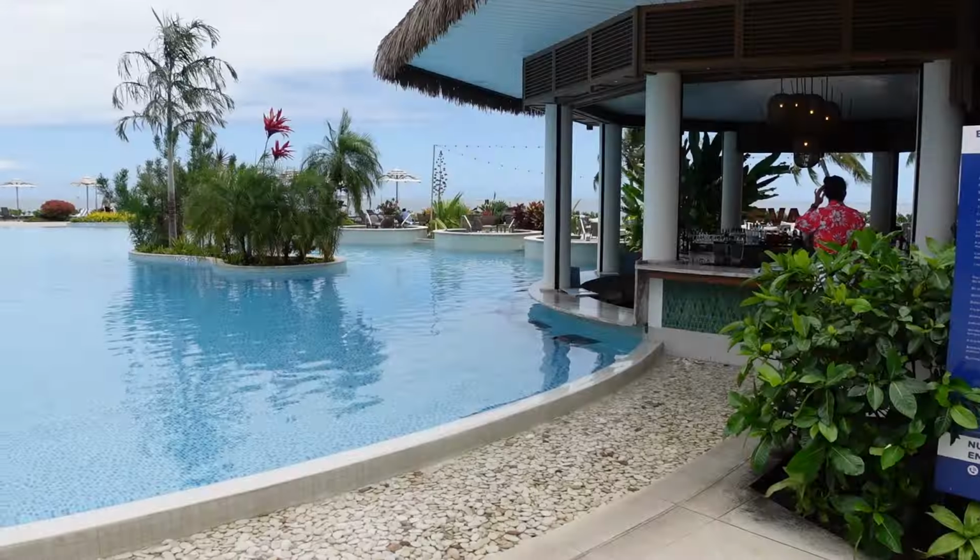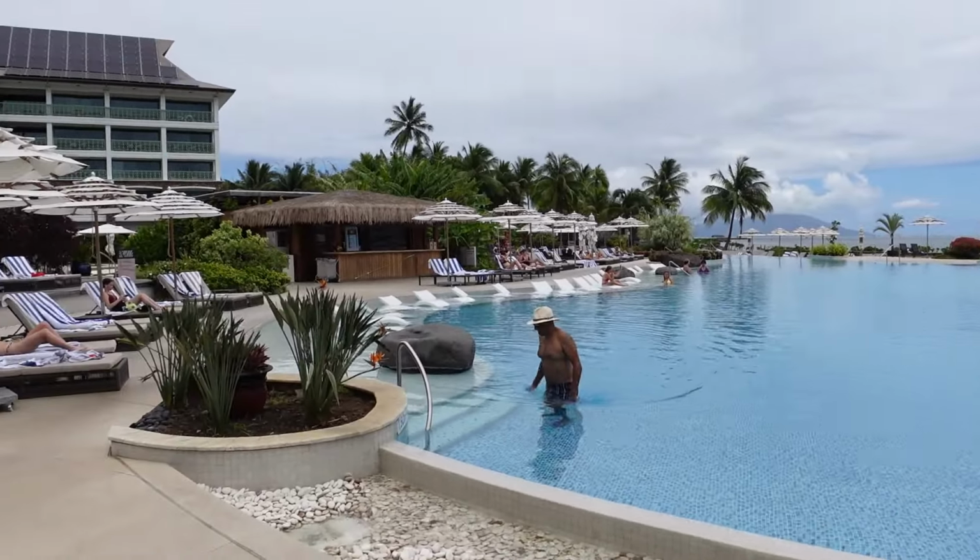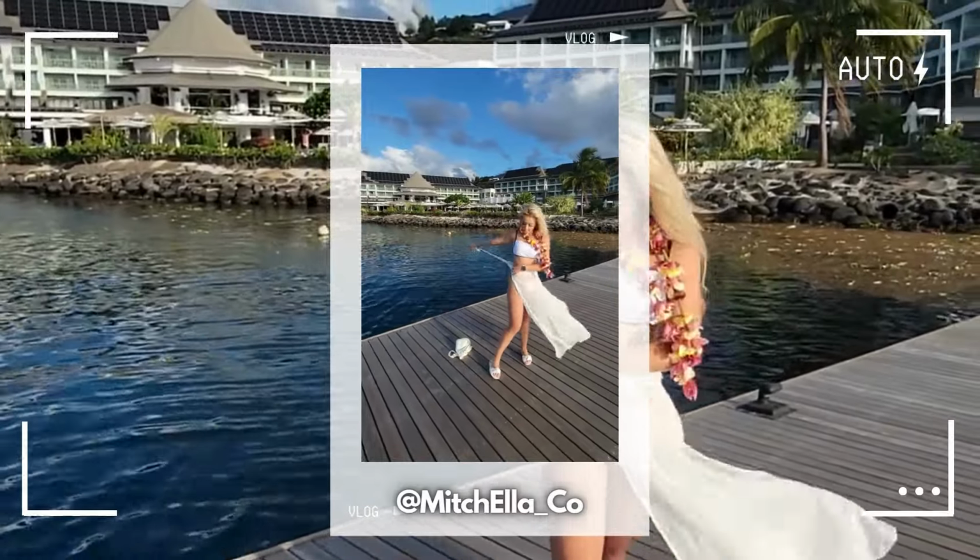Perfectly poolside. There's even chairs built into the pool, and then off in the distance there is the beach. This is an unbelievable view. The only thing is that there's not actually access to the beach, but there is a dock where you can take great photos and look back at the hotel.